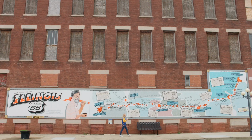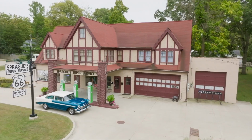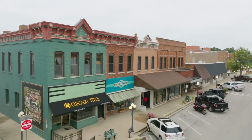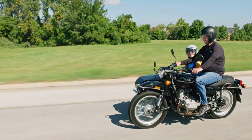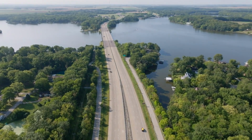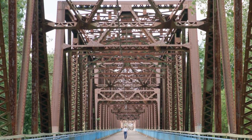We're traveling an iconic American highway, chock full of history and nostalgia, Route 66. Route 66 extends from Chicago to Santa Monica, and we're driving a vintage car, motorcycle, and even a flaming SUV on a portion of it from Chicago to St. Louis. We'll meet locals who have made it their mission to preserve the history of this fabled highway, called the Mother Road, which dates back to 1926.